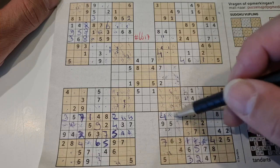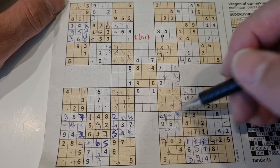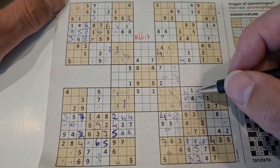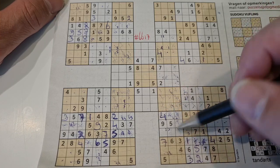Need a 1, need a 2. 2 in this row, 2 in the middle row, so in the row above, the only 2 places left for the 2 could be here, could be there. Need a 9, need a 1 here.